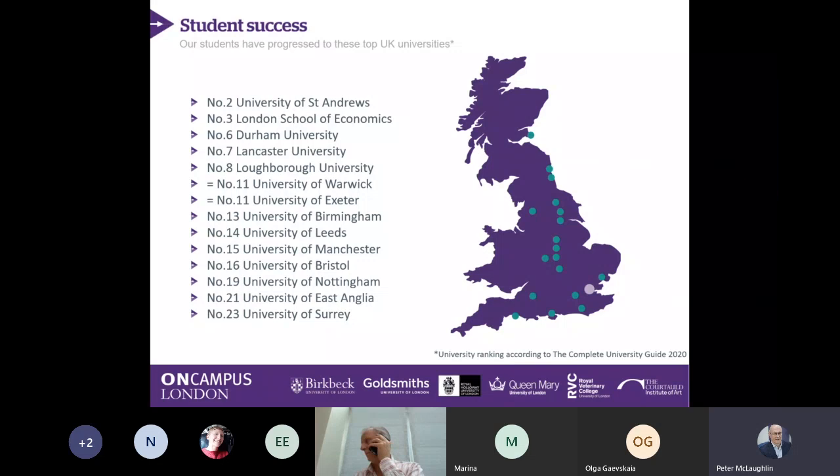But at the same time, OnCampus London is making plans, like all the other UK universities, to prepare for autumn term teaching. It might not necessarily be from September, but all our institutes and OnCampus are planning for returning to an aspect of normality, so that we can continue giving the best of opportunities in learning and education to our students and to international students as before. But this is the selection of most of the progression for our undergraduate pre-degree students, as well as the postgraduate pre-degree programs we run.